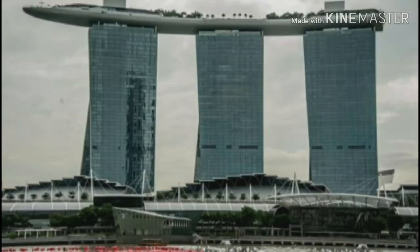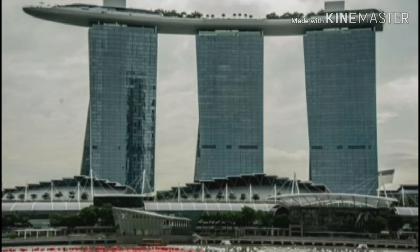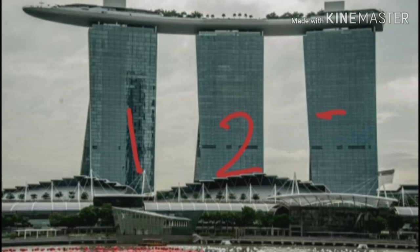So for giving you a small explanation of the Marina Bay Sands Hotel, I'm here. As soon as we arrived, our bus was parked in the basement, and trust me, the parking costs were also very high. As I said, this Skypark is standing over three towers, which contain 57 floors each. So basically, this part of the hotel is only accessible to its customers.